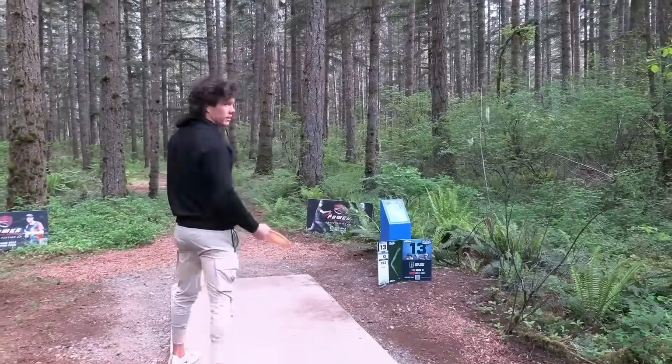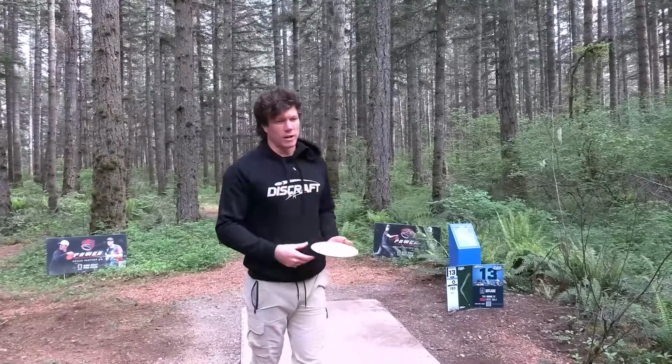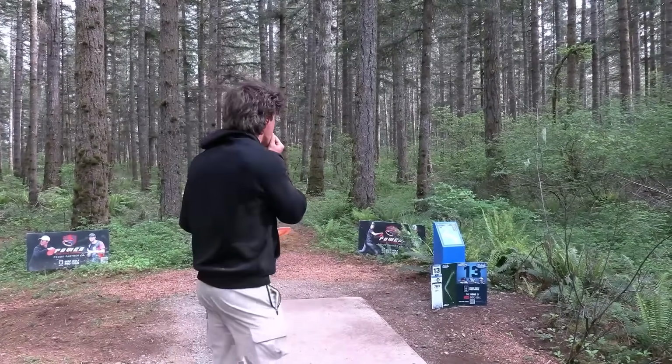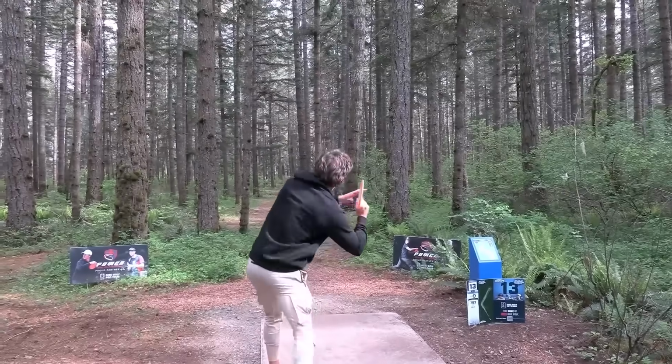Because that straight shot's really difficult. So hard, yeah. And if I'm going to throw a super difficult shot, I might as well get a little more out of it. The only issue with this is that it's gonna be very hard to land it in that tiny little fairway.